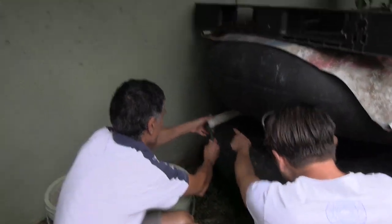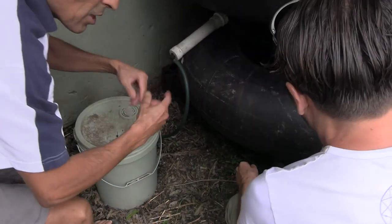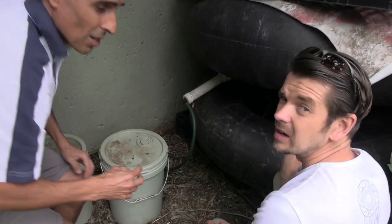Zoe. Yes, I'm looking. What is that? Okay, now in here is just steel wool, because of biogas.